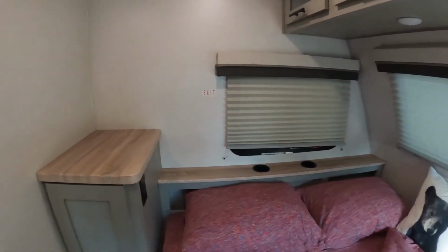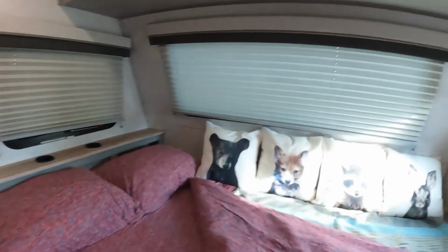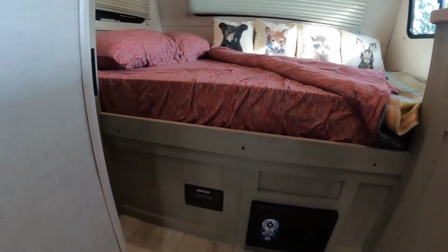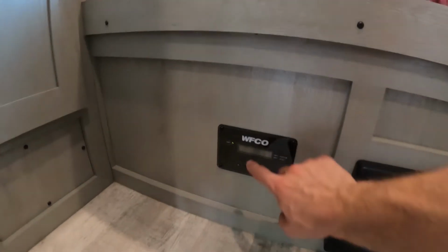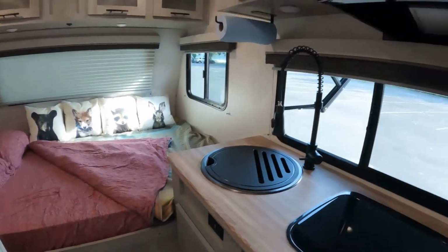You get additional storage back here too, including some plugs, some nice storage, some additional switches for lights and such. But underneath is your storage area / basement, which I'll go over later, and also your inverter. So this is how you turn your inverter on, which is already on, running the 12-volt electrical system in this unit. The kitchen, very, very simple.